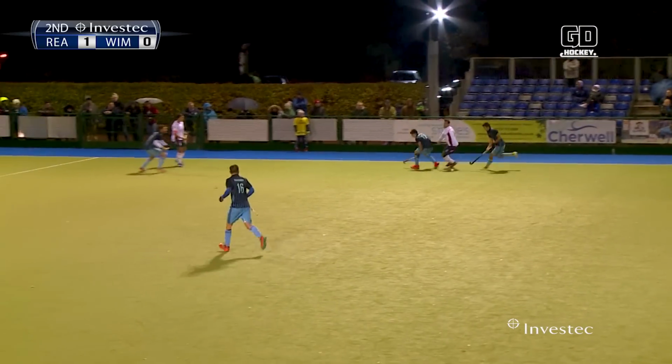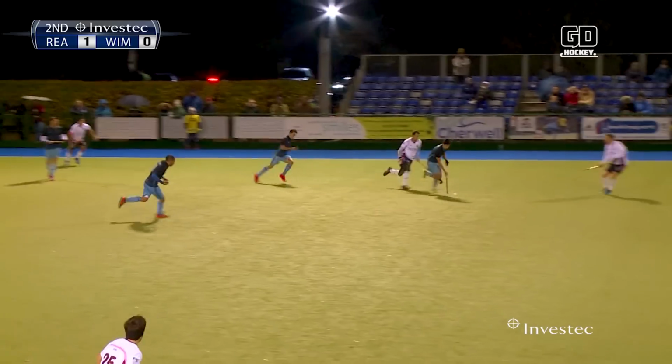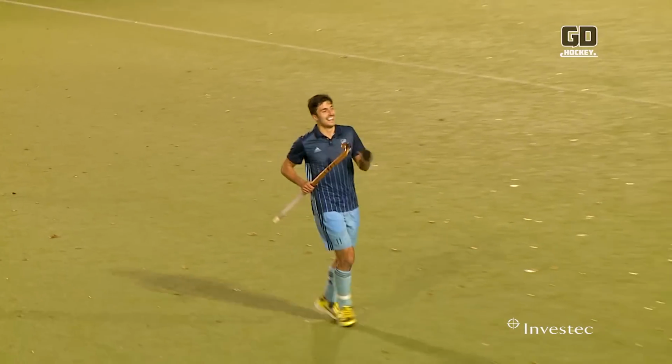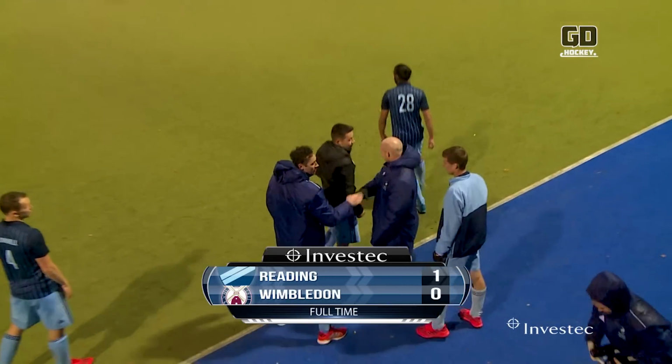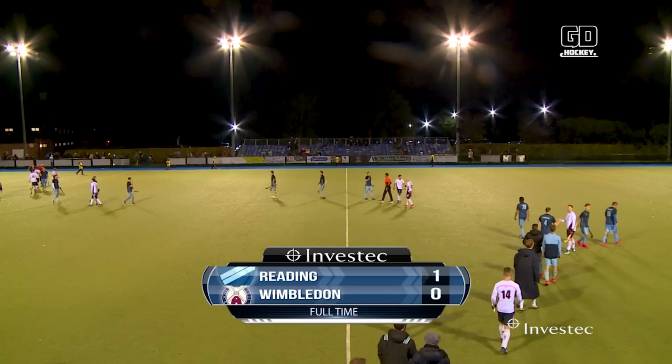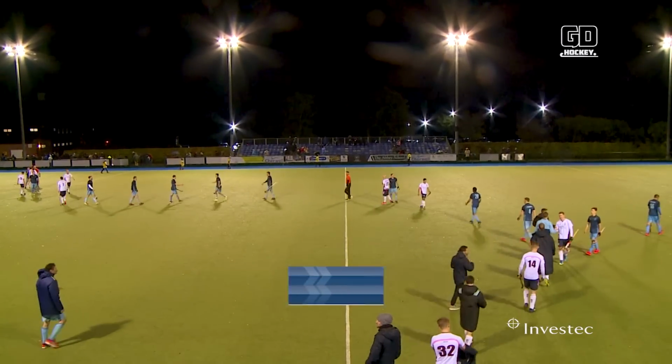One last chance for Wimbledon. Down the right they go. It's been one back. Here is Morton. Morton bringing it over halfway. There is the final whistle. And Reading have another win. But Wimbledon still go in search of a second win of the new season. It's finished Reading 1, Wimbledon 0 here at Sonning Lane.